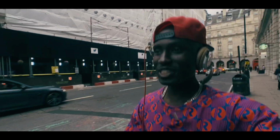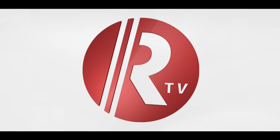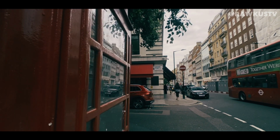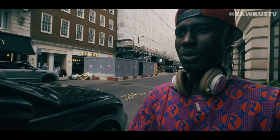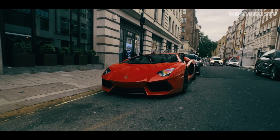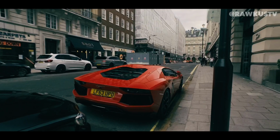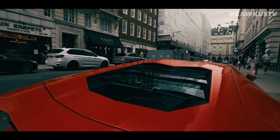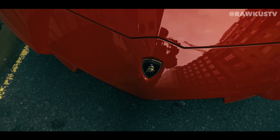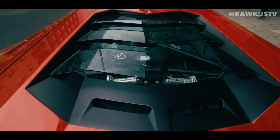People, we are going car spotting today. So we're gonna start here at Novikov in Mayfair, London, with a Lamborghini Aventador. Yeah, it's very, very cool. Absolutely insane.